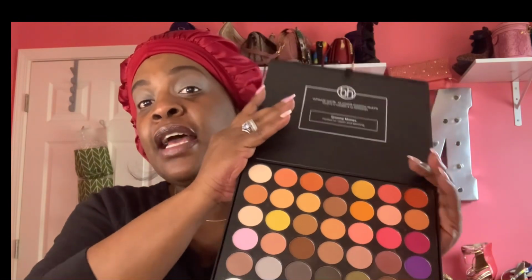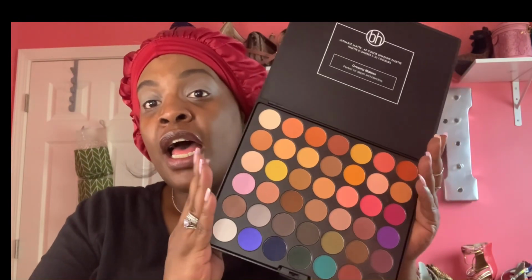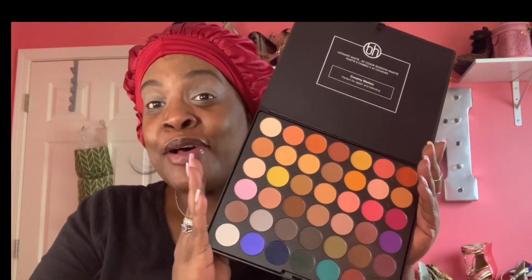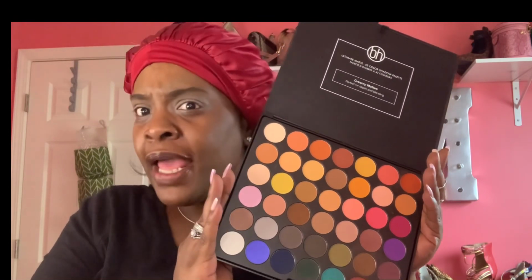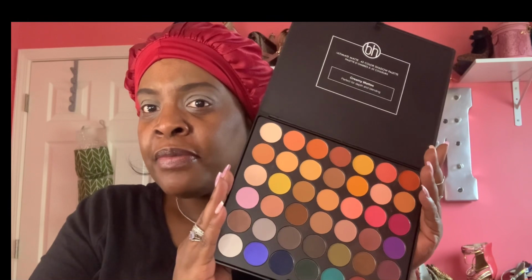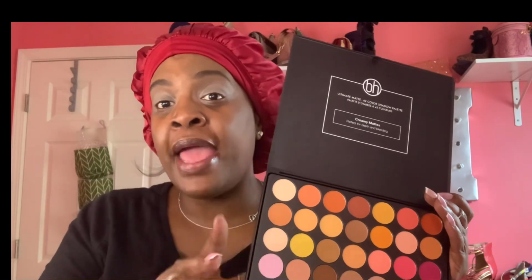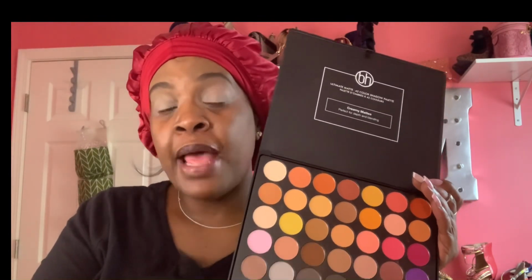But anywho, I'm going to try to come up with another look with this palette, and basically I'm using just this palette. Mainly it's going to be this palette. I may pick up maybe a shimmer or something, I don't know. Yesterday I did all mattes, everything out of this palette. So let's get into this video.